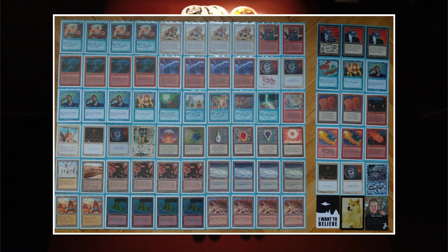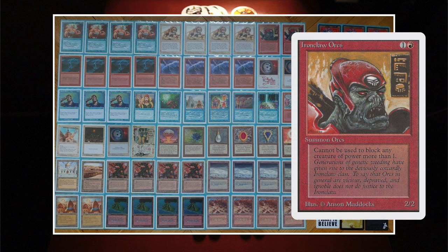Now, when we zoom into this deck, we actually see that it's different than your traditional line dip deck. There are some different changes that are made here. First off, he's playing with two creatures that you usually don't see in these decks, and that's Iron Claw Orc. Iron Claw Orc, one red and one for a 2/2 creature. That's horrible at blocking, but it's not going to block in this deck anyway. It's just going to attack.